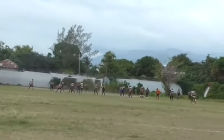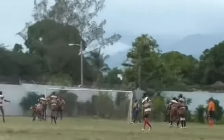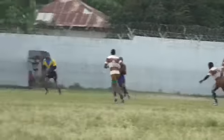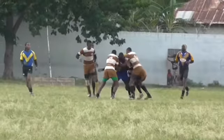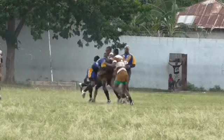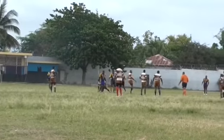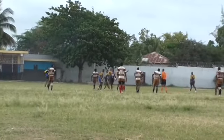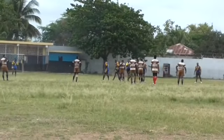So as Berger leaves the commentary booth in an effort to join the field of battle, his team is down at this moment. The veteran, one of the most experienced rugby league players in the country, is taking off his coaching shirt to put on his player shirt. It's going to be interesting now to see if he can change this game.